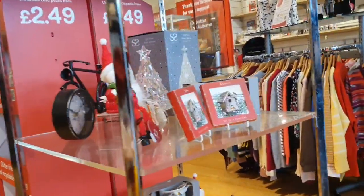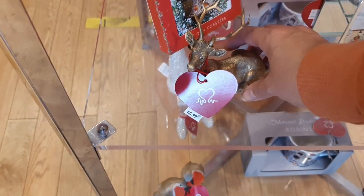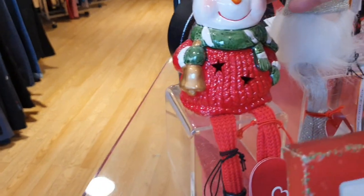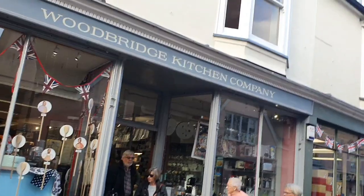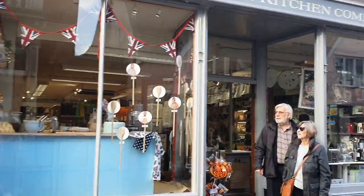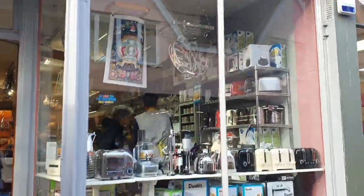And there's a, oh, this is quite cute. This one, look. I might have this. Look at that, it's quite nice. That's it. The shop where you can find all the nice kitchen stuff. Which is, you know, it's so expensive. Look at that.